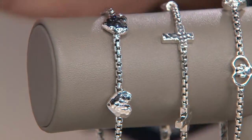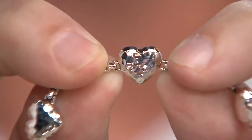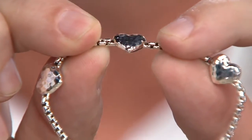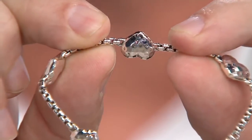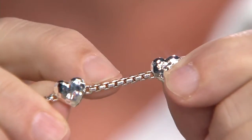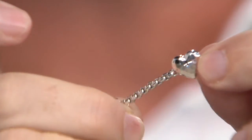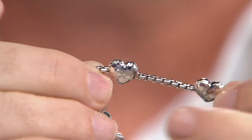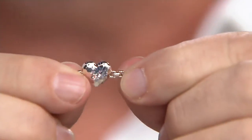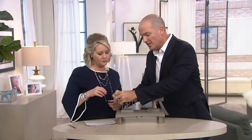So, this isn't a flat piece of silver. I didn't want you to think that we stamped something out. Look at the dimension. Look at all the silver. Because of the hammered technique, that's the beauty, in contrast to what you love that we do, which is this box chain. But then as you go through, you pick your choice. What do you want to send to the world? What do you want to share as your message? Is it love? Is it the heart? Every single piece that I have for you here, that's the story it's going to tell.